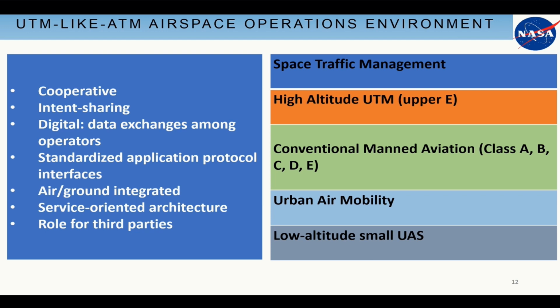So fundamentally, we are looking at cooperative airspace operations where every operator that enters shares intent with each other. So it's a share-and-care type environment through prescribed digital data exchanges among operators through standardized protocols and interfaces. It's connected and integrated air-ground, maybe cloud services, leveraging service-oriented architecture rather than depending on a singular entity like the air navigation service provider to provide all the services. So we can get those services from third parties through competition and allow us to accelerate the transformation.